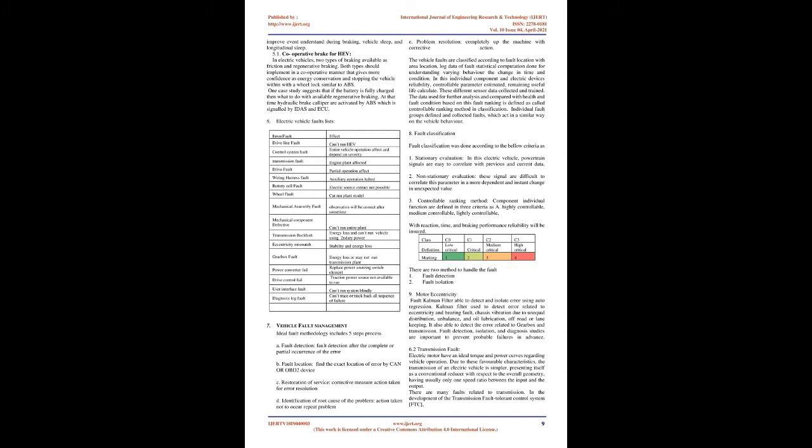8. Fault classification. Fault classification was done according to the below criteria. 1. Stationary evaluation: in this electric vehicle, powertrain signals are easy to correlate with previous and current data. 2. Non-stationary evaluation: these signals are difficult to correlate, as the parameter is more dependent and instant, and can gain unexpected values. 3. Controllable ranking method.